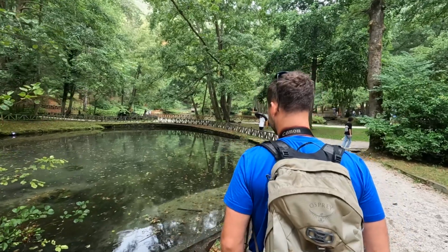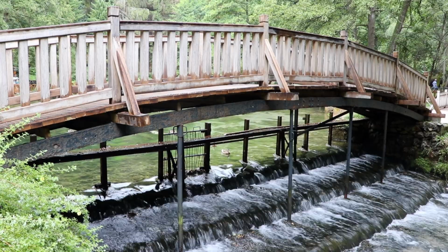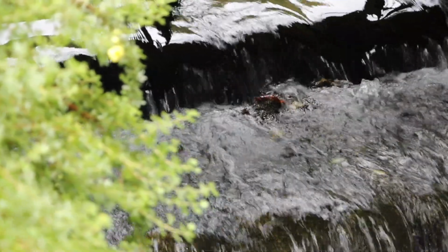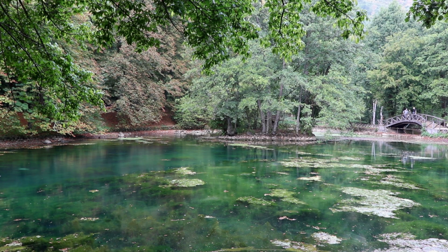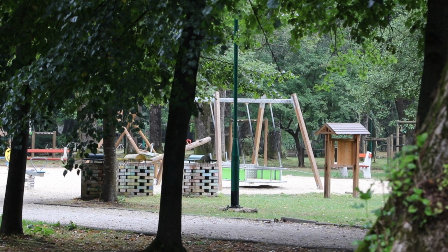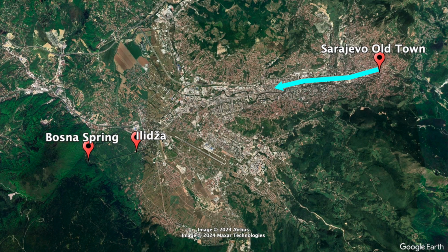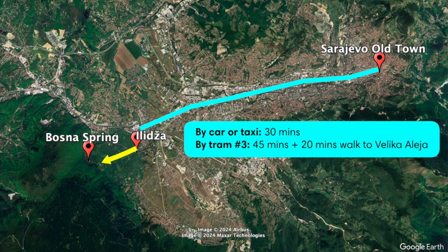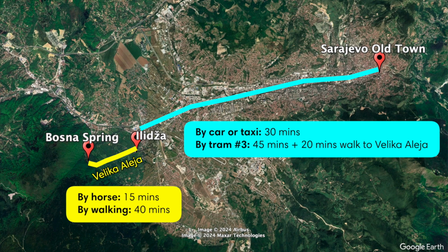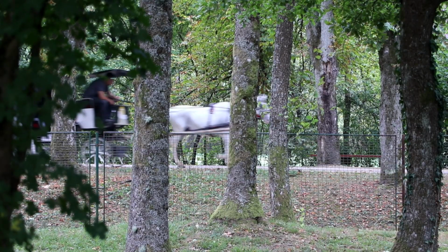On the outskirts of Sarajevo, Bosna Spring offers a peaceful escape into nature. This expansive park is nestled along the Bosna River and boasts lush greenery, crystal clear waters, and picturesque walking trails with wooden bridges. It's a popular gathering place for locals and tourists alike. At the time of our visit, the park charged a small entrance fee. If you're coming from the city center, you can either drive your own car, take a taxi, or take the tram number 3 to the neighboring town of Ilidža. You can easily walk or take a horse ride along the tree-lined promenade to the main entrance.